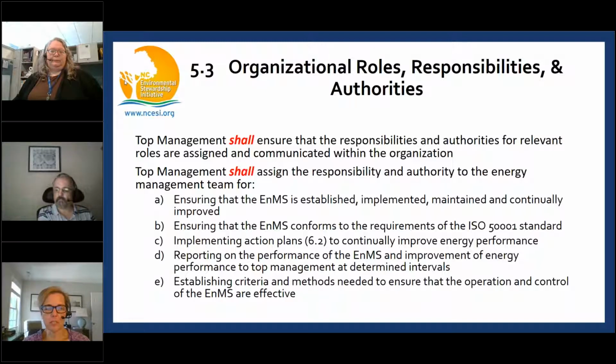That energy management team will also be responsible for reporting on the performance of the system and the improvement of your energy performance to top management at determined intervals. And we'll talk about that in management review. And then finally, the energy management team is required to establish the criteria and the methods needed to ensure that the operation and control of the energy management system are effective. So this one's a little different with the energy management system in that they're setting up that team, and that team is the folks that are responsible for these specific roles. Next, Angela.